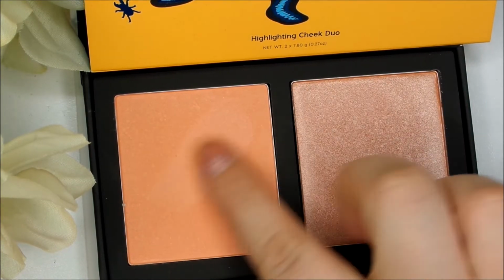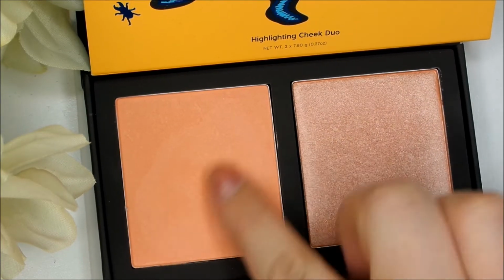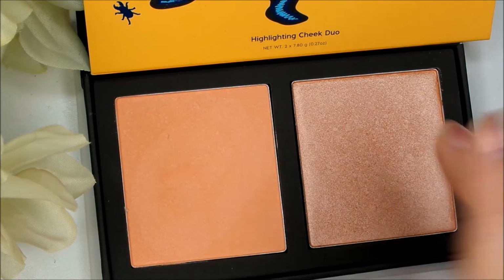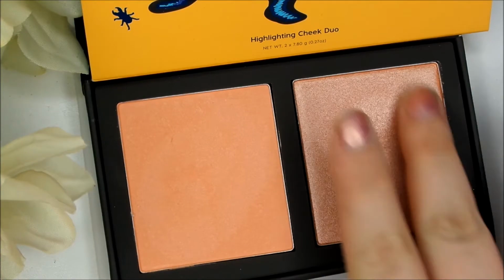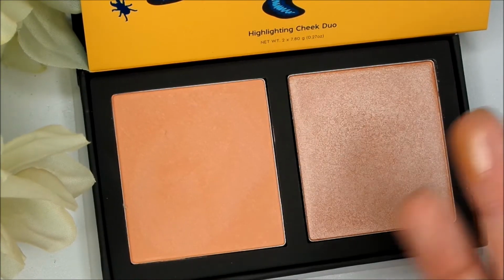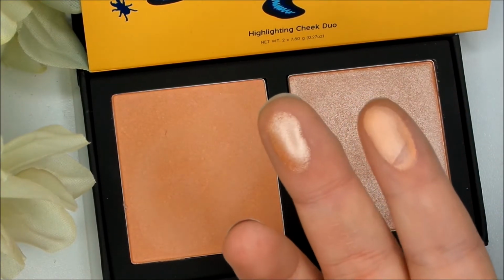It feels really soft. Ooh. Yes, Declan. Ooh. There's barely any hiccup. That is impressive. And the highlighter feels just as creamy as the ones last year did. I did buy 2 face palettes from last spring. Ooh, you guys.